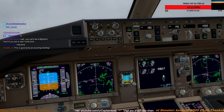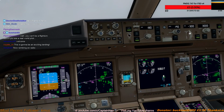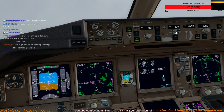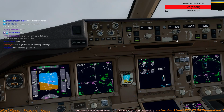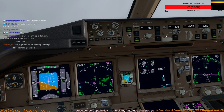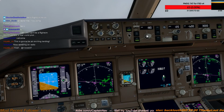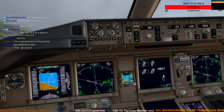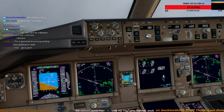Speedbird 178, descend altitude 3,000 feet. Descend altitude 3,000 feet, Speedbird 178. Speedbird 178, turn left heading 120 degrees, and establish localizer 09 left and glide path. Left heading 120 and establish on the localizer, descend with the glide, Speedbird 178. Speedbird 512, climb flight level 370. Flaps 15. Speedbird 512, climb flight level 370, please. Flaps 15. 1,000 feet to level off.